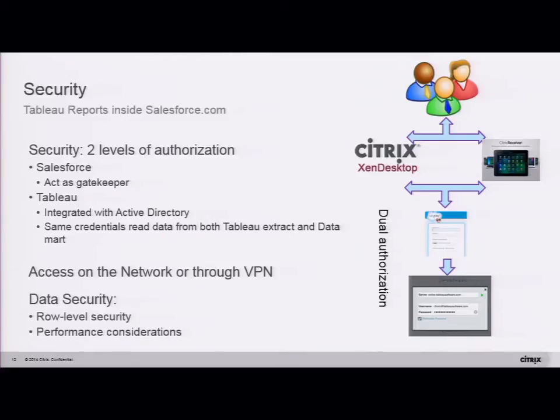What that does, though, is now users log into Salesforce using a set of credentials, and then to be able to access the data, because it's coming from our Tableau servers and from the data mart, we needed them to again log in, or figure out a way to log in to those through their Active Directory credentials, for the dashboard to show them the data. And that's what you see here, that we have two levels of authorization. The first one is Salesforce, which acts as the gatekeeper to get you in. And then when you click on the dashboard tab, which I'm going to go through in the demo, the security is integrated with Active Directory, so your credentials get passed down.